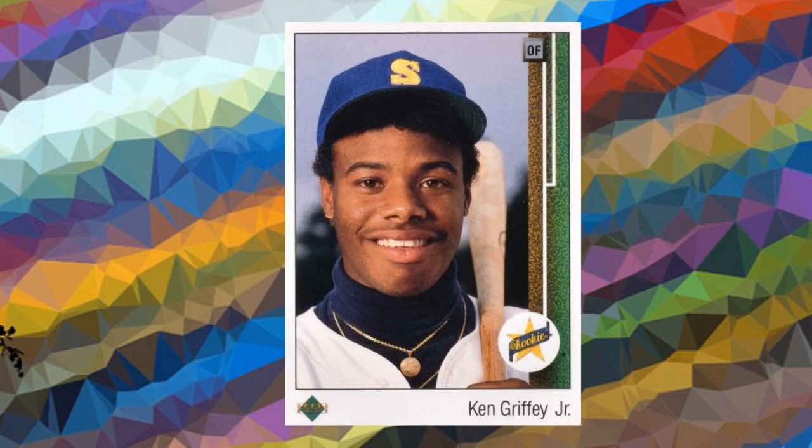Nope, this is the card of the man, and the Griffey rookie sells for more than any other 1989 Upper Deck baseball card today, as always. Value $1,400 to $1,600.